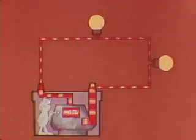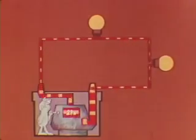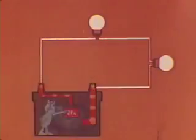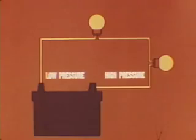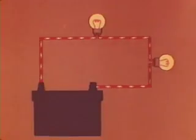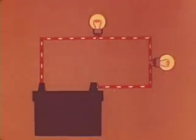Consider the battery as an electrical pump operated by chemical action. It has a high-pressure side which causes electrical current to move through the circuit and a low-pressure side for its return. The connecting wires provide a continuous path from the high-pressure side of the battery to the low-pressure side, so current can flow in the circuit. To do useful work, the current must pass through the light bulbs connected in the circuit. The internal resistance of the bulbs provides the electrical load in the circuit.